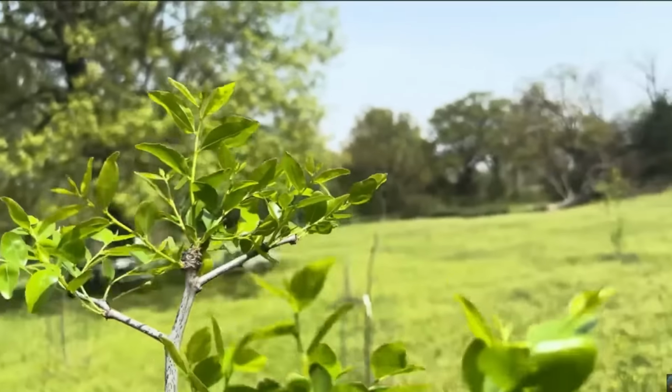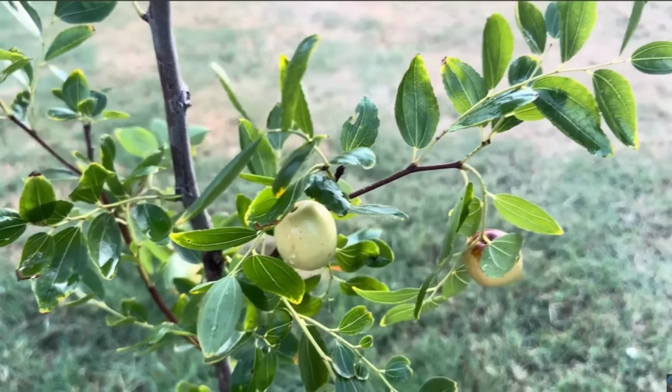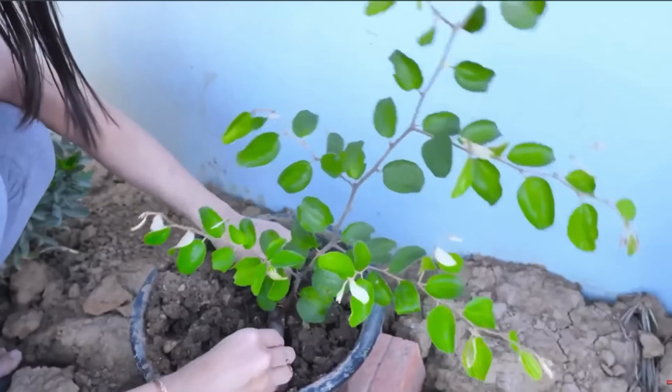Jujube remains relatively unknown in the West, simply because it doesn't fit the commercial fruit model. But for homesteaders in hot, dry climates, jujube is a gift. Think of it as the fruit tree that gets more productive the more you ignore it.